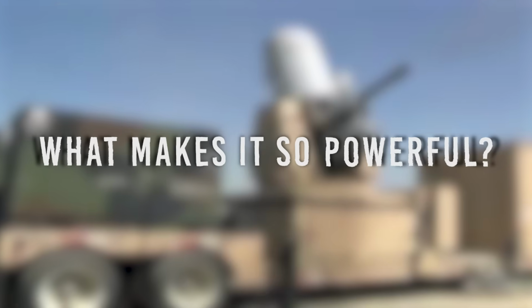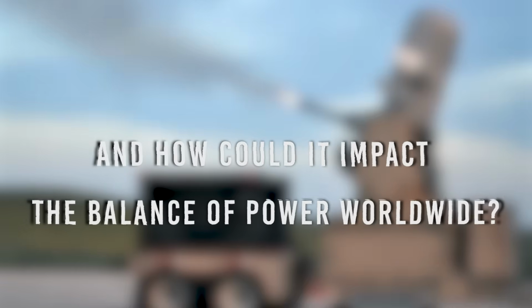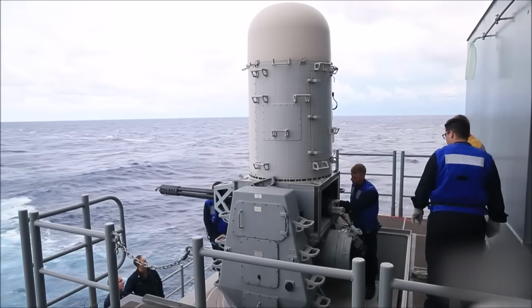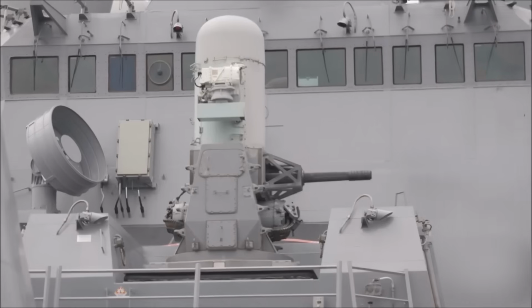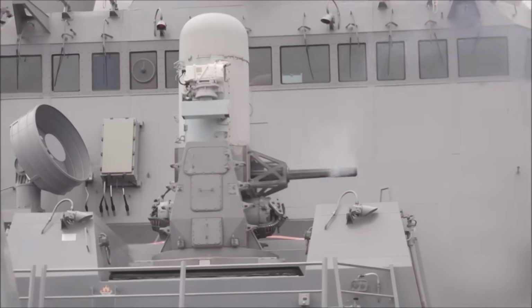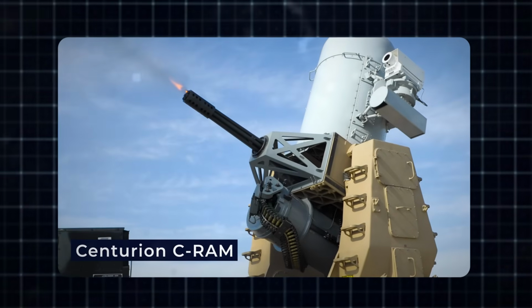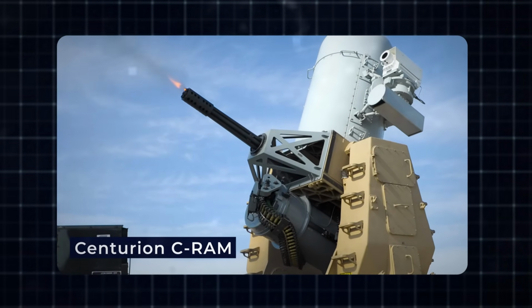What makes it so powerful? And how could it impact the balance of power worldwide? Join us as we explore the loading and firing of a super scary $20 million Gatling gun in the middle of the night. The counter-rocket, artillery, and mortar Centurion is one of the most advanced defense systems in the world.